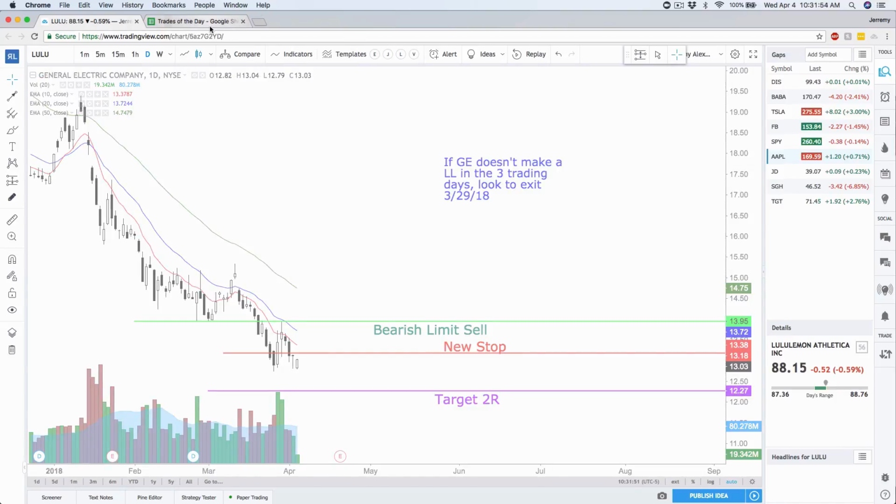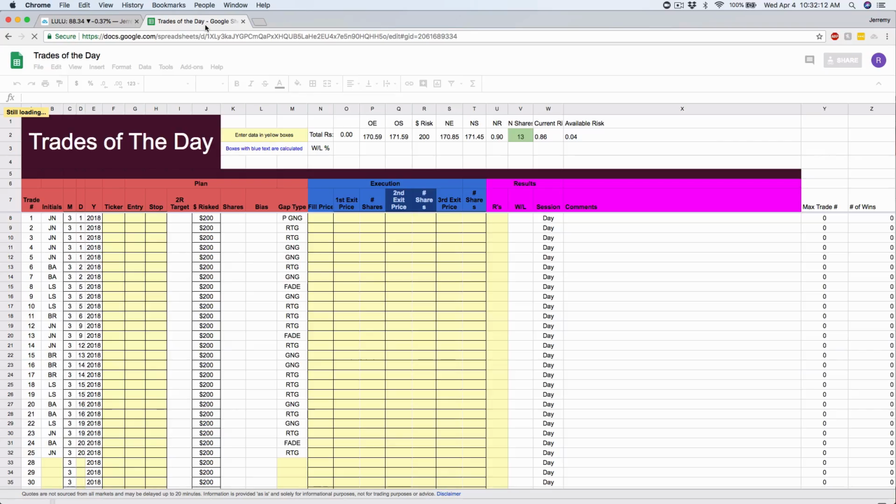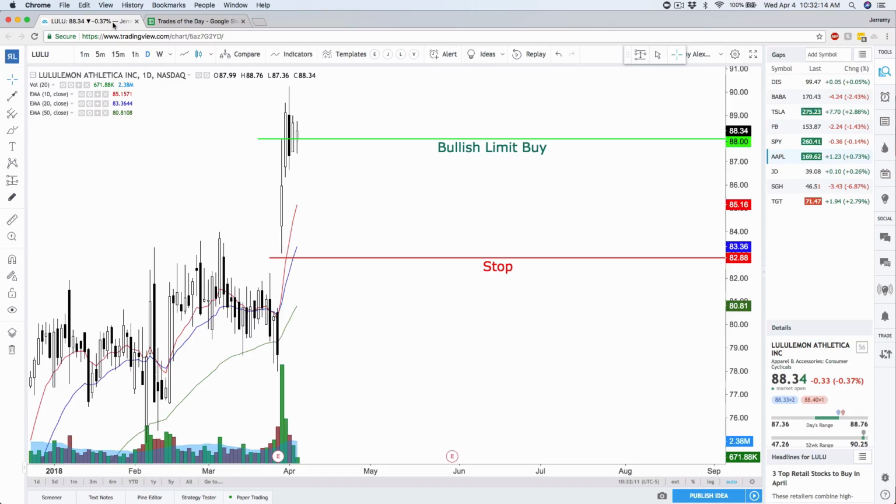Now, Lulu, we're still in Lulu. Here's LU, and it's down, even though, well, it gapped down like most of the market. I like the candle, actually. It's an inside day candle. Yesterday was an inside candle. This is an inside candle. So it's certainly a pennant pattern. And so we just get to wait and see and determine if that breaks out bullish. Hopefully it does. But as of right now, Lulu is just kind of hanging out doing its thing.